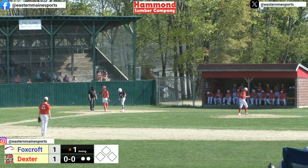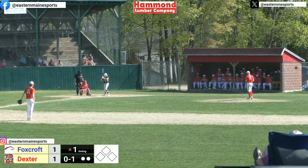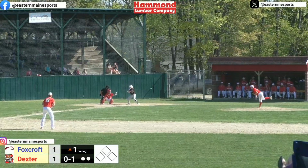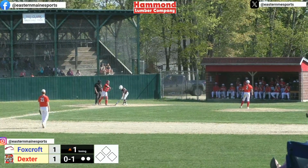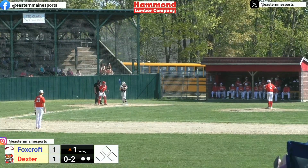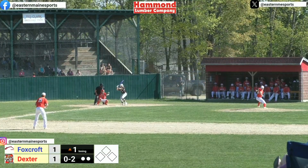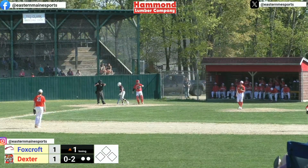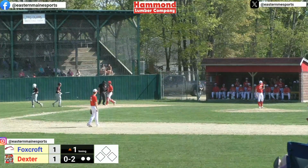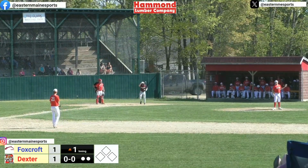Strike one there. So Gaw, again, getting ahead in the count. That's what you want to do as a pitcher, and that's what he's doing here early on. Strike two, 0-2. He's thrown 5 pitches this inning, 5 strikes for Gaw. That's 6 pitches, 6 strikes. He is on fire here in the second inning. That's 2 outs. 3rd strikeout of the game here for Gaw with Aiden Harvey now coming up.